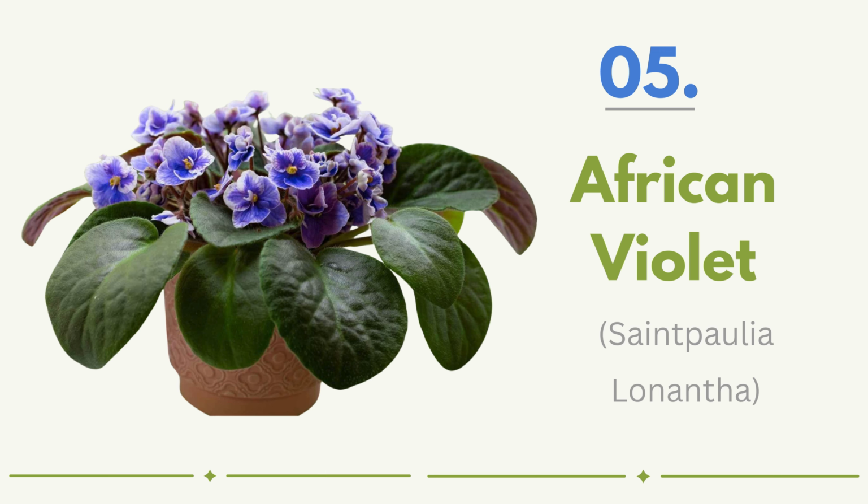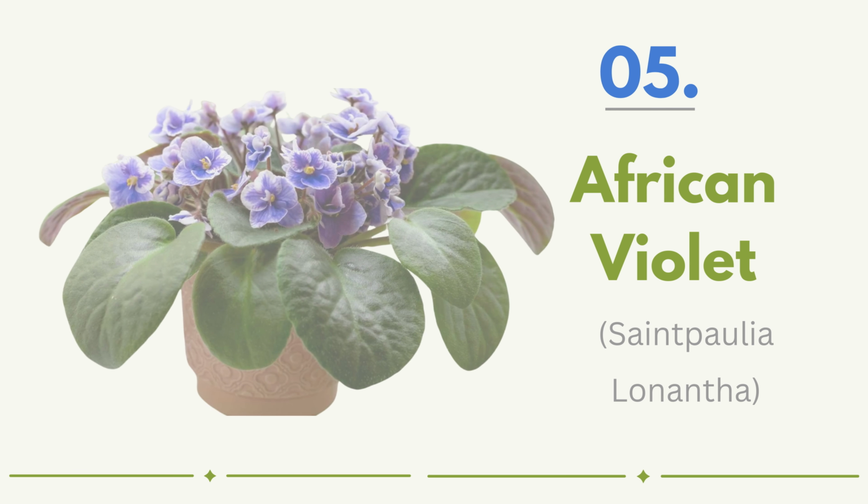African violets are low maintenance but respond beautifully to consistent care, rewarding you with colorful blooms almost year-round. They're safe for households with pets and bring cheerful, compact greenery to any corner of your home. A quick mist keeps their leaves soft and flowers vibrant, making your space feel lively and inviting.